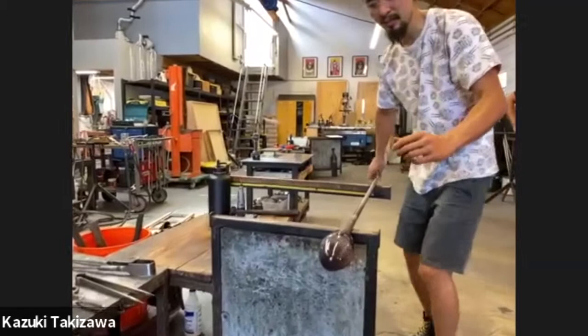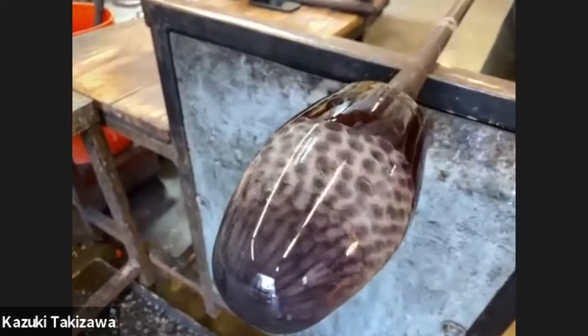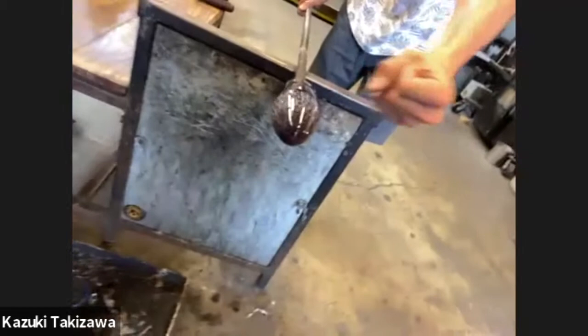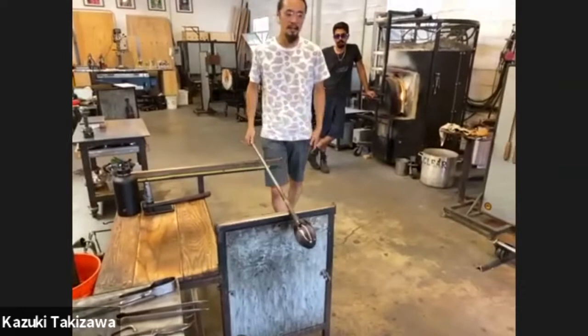And then we wrap the rectangle around the blowpipe so you don't even see the seam of the roll up. And then it's a tube, so we cut the tip off, close the end. Now it's a bubble with pattern, insane, crazy amounts of lines. And so I can blow into it, and it starts inflating.